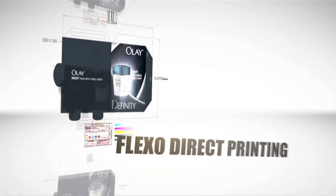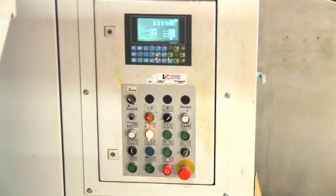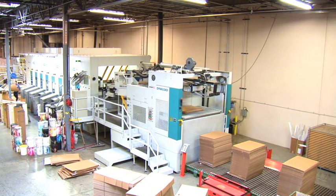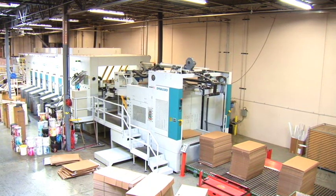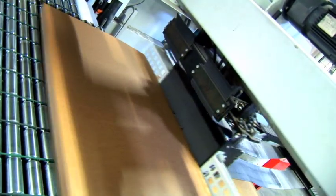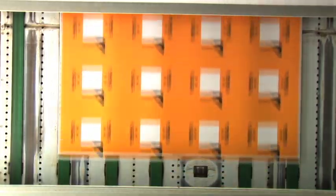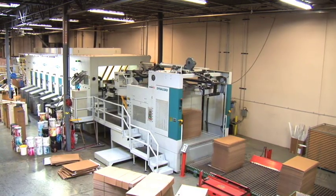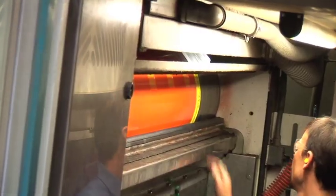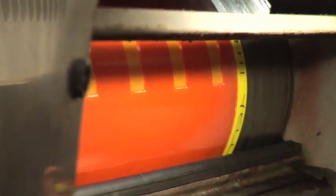Flexo direct printing. Many but not all of the components which contain art are printed flexo direct. This means that printing is performed directly on a corrugated sheet. This particular flexo press has a capability of printing 7 colors at a medium-high resolution. Stacks of plain corrugated sheets are lined up into the feeder section and fed into the press. In this type of printing, a single color is assigned to each of the 7 print stations.